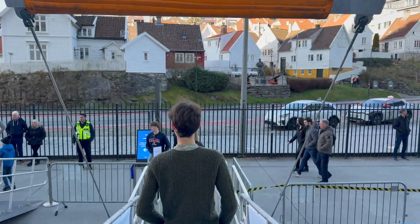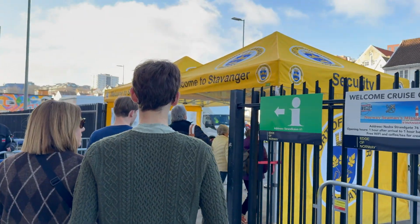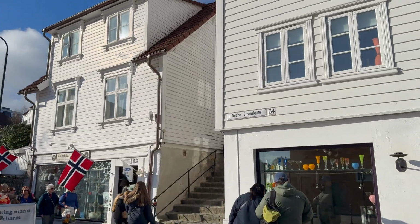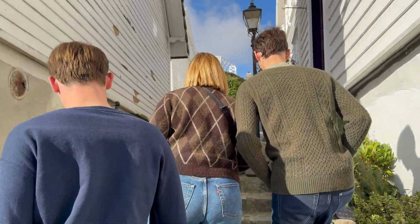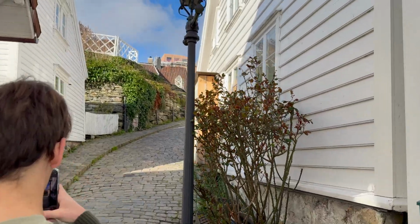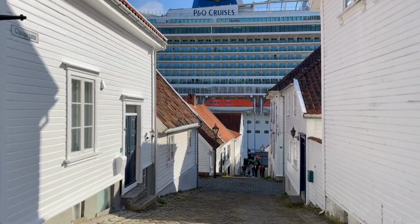One thing that's really great about cruising in Norway is that you usually dock right in the centre of things, so no need to book an excursion if you don't want to, you're right in the action. And the Iona docks right in front of the old town, so as soon as you come off the ship you can wander through the streets and see how Stavanger used to look. This is very cute, and right by the ship. You can just explore these little alleyways yourself.